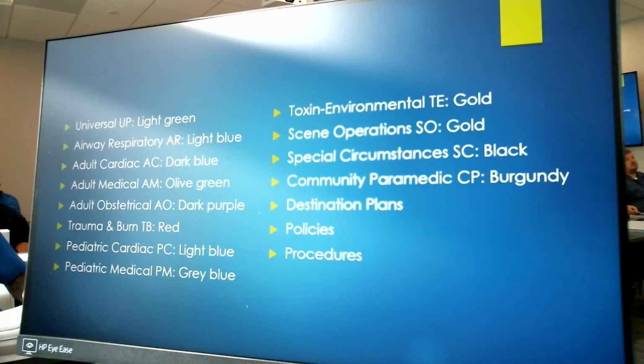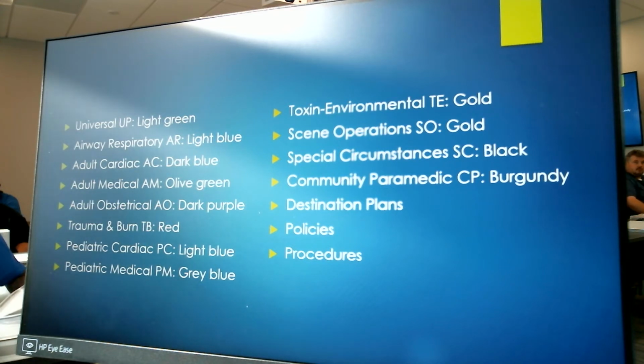And this is the order that they are in the book: universal, airway, respiratory, adult cardiac, adult medical, adult OB, trauma and burn, pediatric cardiac, pediatric medical, toxin environmental, scene operations, special circumstances, community paramedic, and then your destination plans, your policies or procedures. And out beside it are the colors that correspond with them and then what they're called. So it'll be UP1, UP2, such as that.